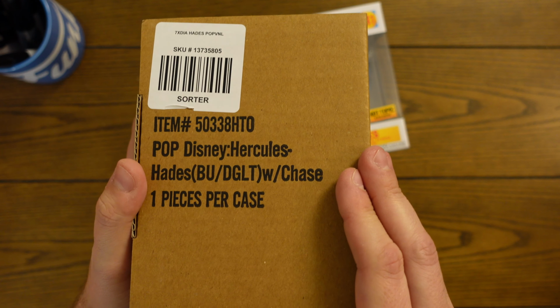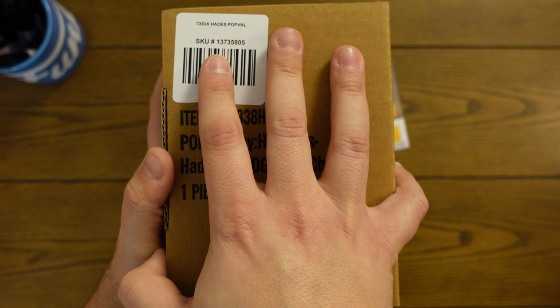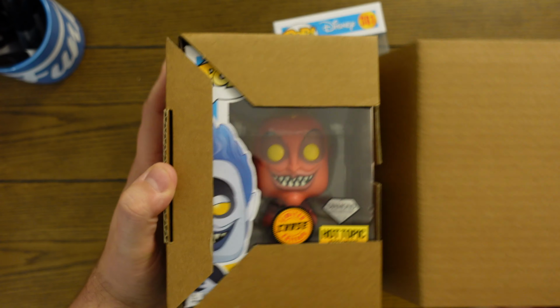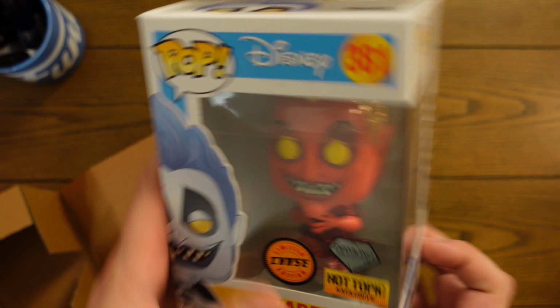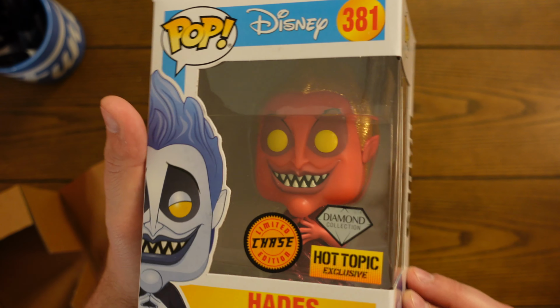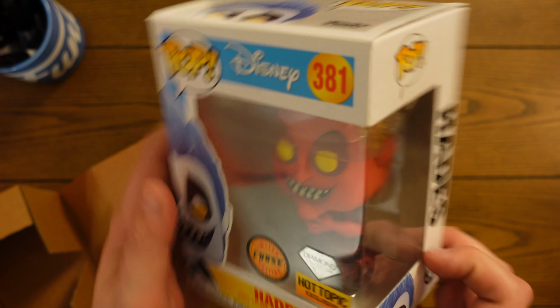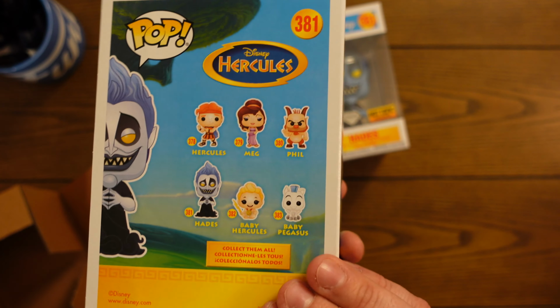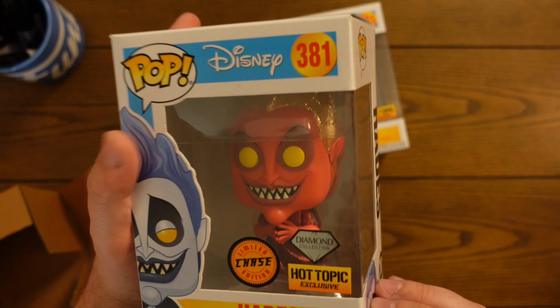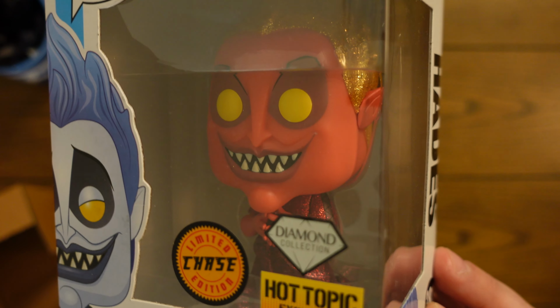Second one. Let's see. Can we get a chase? Ready? 1, 2, 3. Hey, we did get a chase. Check that out. Man, I'm telling you, I've gotten pretty lucky recently with some of these Hot Topic Chase Roulettes. This is a great one, because this is one I really wanted. So this is going straight into my collection for sure. That looks awesome. Check that out.